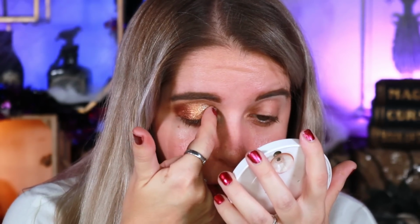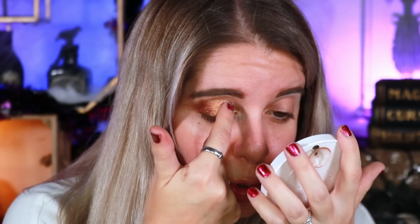I will say these butters are super creamy. They feel creamier than the actual Nude Prism palette does. Like these ones feel super creamy.